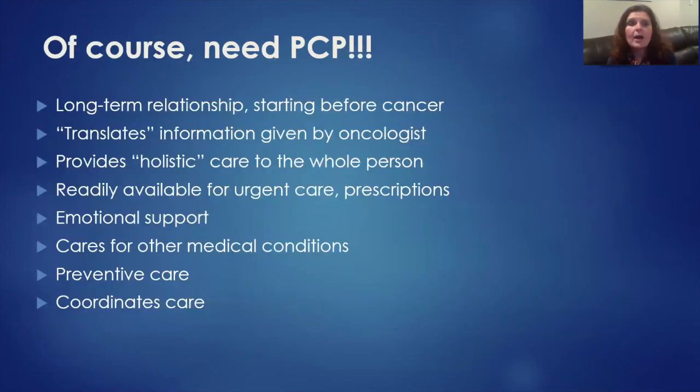So there was a whole lot of support for needing a primary care provider. Summarized here is, of course, you need a primary care provider. And so what are some of the arguments that patients made? Well, they said that this is a long-term relationship starting before cancer. And as one person said, you needed a PCP before cancer, you need a PCP after cancer. And so they felt like having the long-term relationship really helps them during the cancer care continuum.